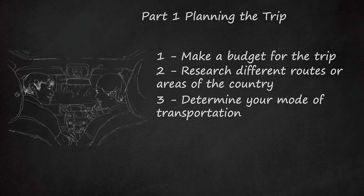Keep in mind it will take about 2 months to drive across the US and perhaps longer if you are taking buses or public transportation. You may decide to go with the transportation option that fits your window of time so you can spend a good amount of time seeing the sights.